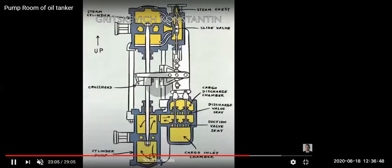So this is the diagram for the steam pump. You have a steam cylinder and steam chest. There is a sliding valve for operation in cargo discharge chamber and to open close the seat, suction cargo inlet chamber, and crossheads.